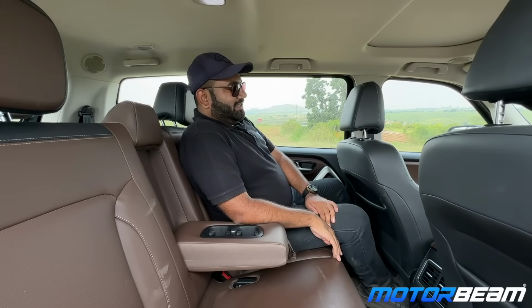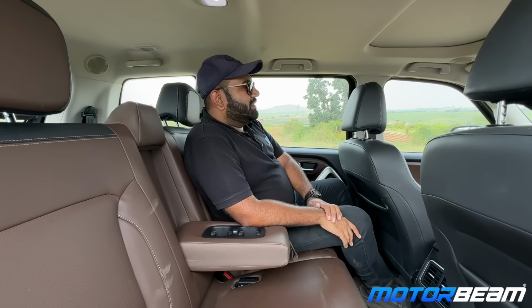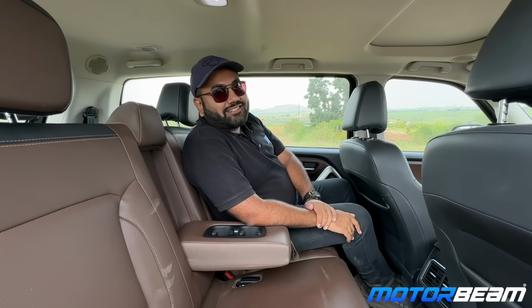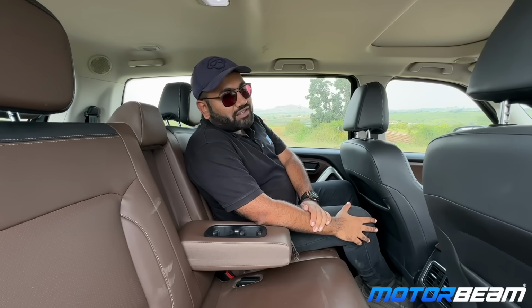And just the thing is that it could have been a little more comfort oriented, probably because I am spoiled by the rear ventilated seats of the Safari. But apart from that, no major complaints as such with the second row of the Scorpio N.